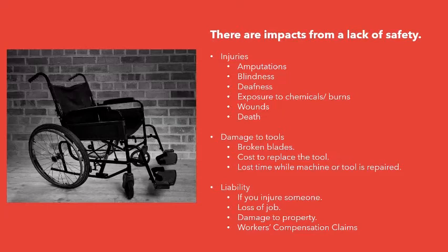Shops also have chemicals. There's no getting around it. You have solvents, you have paints, you have cleaners, all of which have the potential, if not used properly, to cause injury. Wounds. For instance, you could pick up something without a glove and slice yourself open, or you're not using a tool properly. You can get wounded, especially if it's a hand tool or a chisel. You can get cut and have to go to the emergency room. Death is also another real possibility. Some of these tools and machines, if you don't know what you're doing, you can literally cause your own death by not using them properly.